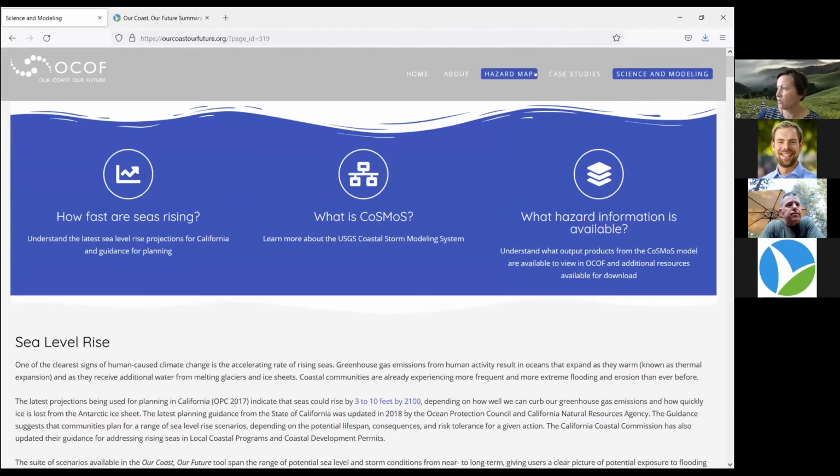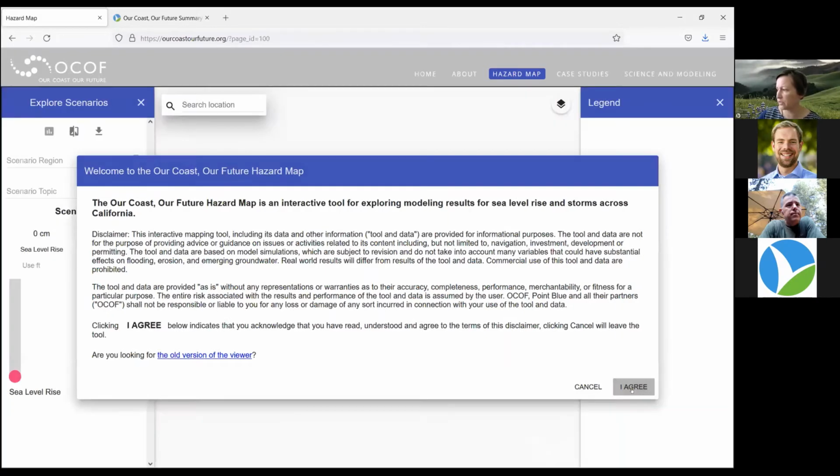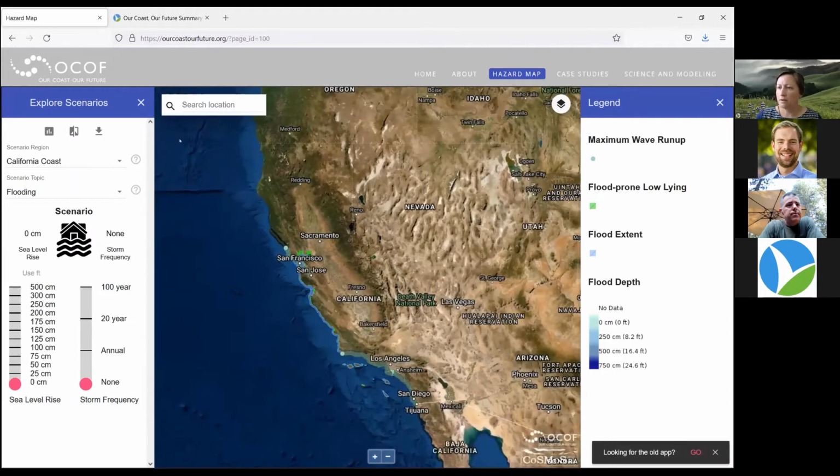So the main function of the tool is, of course, the hazard map, the new viewer, which has been updated, streamlined, and you always start out with the disclaimer page. And as with old OCOF, all of the main tools and controls are on the left-hand panel here.